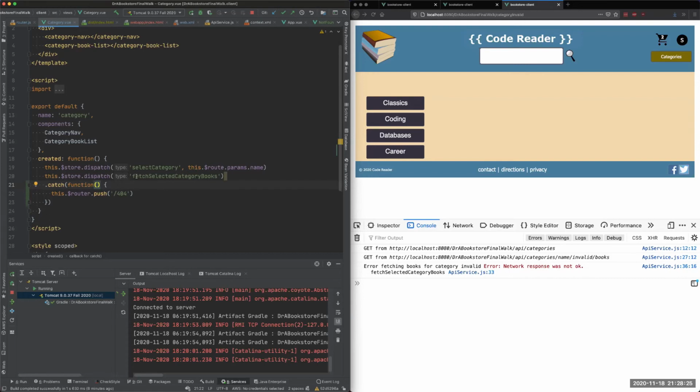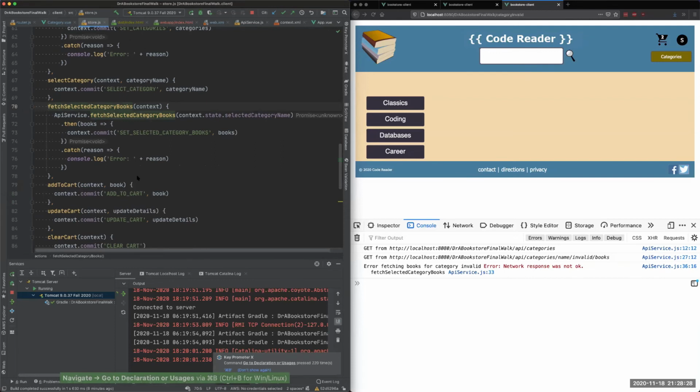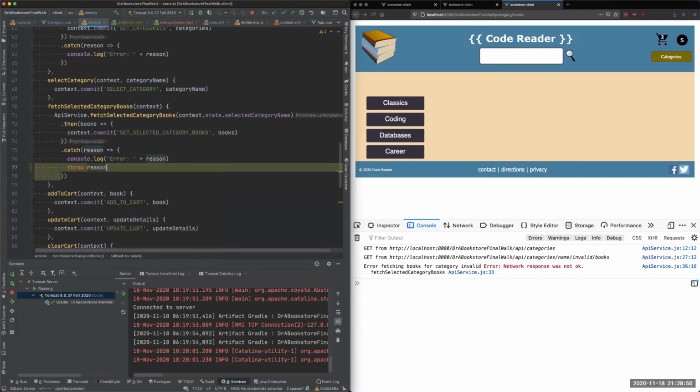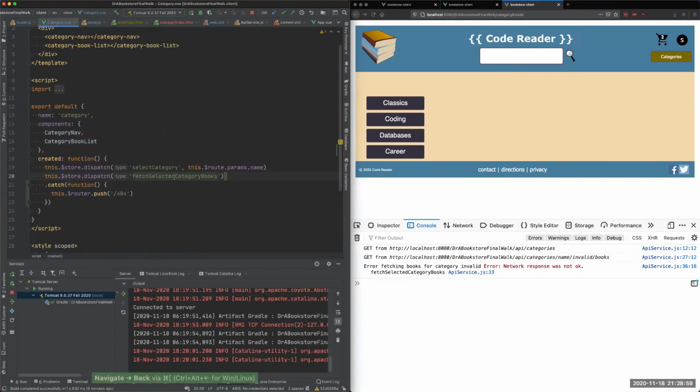So that's in the store. Let's have a look at this code here. This is from module 4 or 5. What we did was we say, all right, let's catch any errors from this. We'll actually go to the API and fetch the books. But if there's anything wrong, we're just going to log something to the console here. What we want to do is actually throw the reason or the error up to the code that we just added. So we call fetch selected category books. Now we'll catch the error because we throw it from the store.